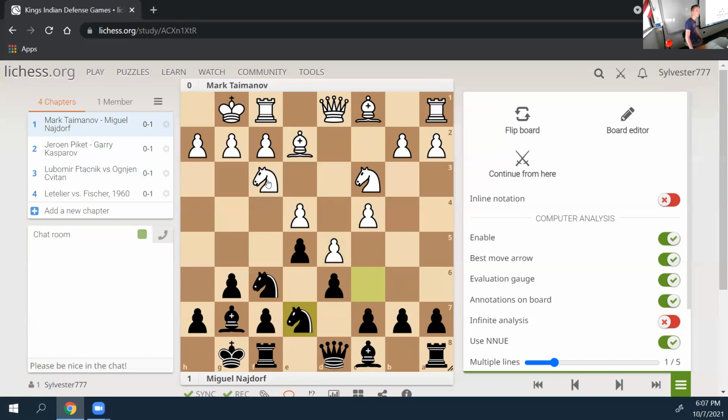White has 3 main moves: knight e1, knight e2, and d4. And the reason that these are all the 3 main moves is the pawn structure is well defined now. So the black pawn structure is pointing towards the king side. So black's going to try and get this f5 break in and attack over here, versus white, who's going to try and storm on the king side.